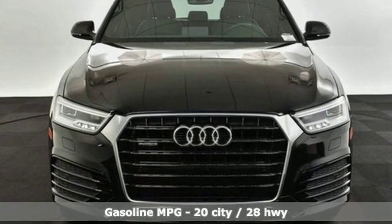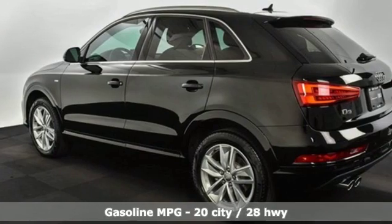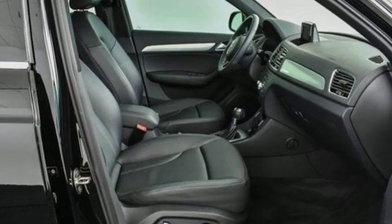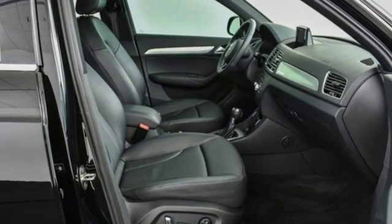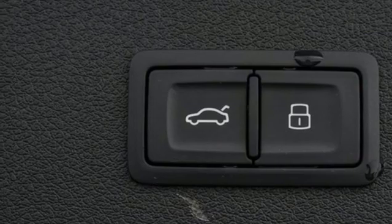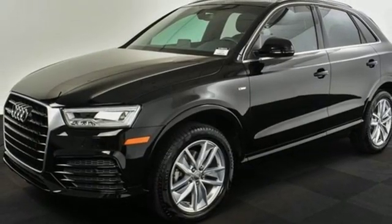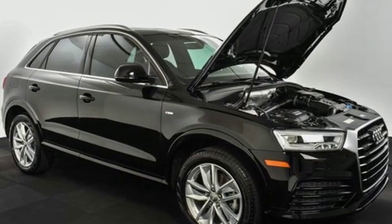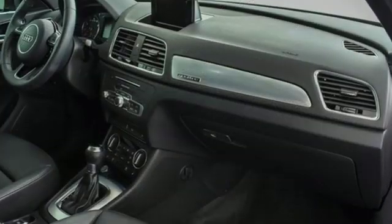Intercooled turbo inline four-cylinder engine, gas pressurized shocks, streaming audio, power heated mirrors, front heated leather bucket seats, auto dimming rear view mirror, external memory control, doors and push button start proximity key, dual zone climate control, front and rear parking sensors, and automatic transmission.